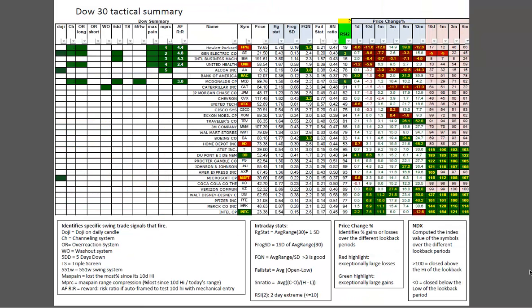Taking a look at the Dow Tactical Summary. The Max Payne range compression candidates, Hewlett-Packard, General Electric, IBM, United Health, and Alcoa. Most of those test out at better than 4-1. Hewlett-Packard at 4.4-1 is also a channeling and overreaction. General Electric should be on your short list. It is a doji, channeling and overreaction, a 5-day down.